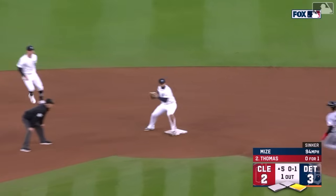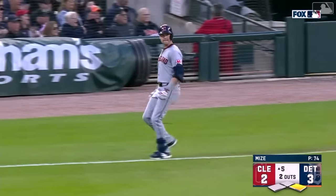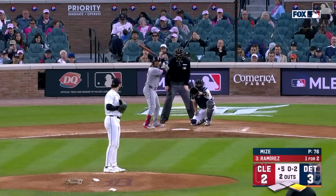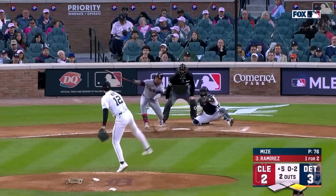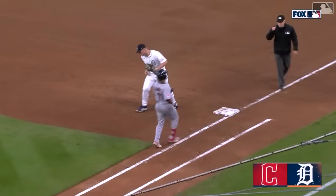Trey Sweeney on the feed to Torres. Little juggle to turn. Safe. Just that slight bobble will bring up Ramirez here in the 5th. Casey Mize's 0-2 is grounded to first. Spencer Torkelson makes the play, and the Tigers dodge Ramirez this time.